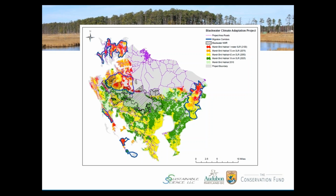And we're using these forecasts to essentially rethink our land protection plan and our land management strategies to ensure these corridors are on the landscape and these marshes can migrate upslope, and they're not going to be met by levees and bulkheads and that type of stuff. So that, to be honest, is one of the most significant changes that we've made here at Blackwater in response to sea level rise.